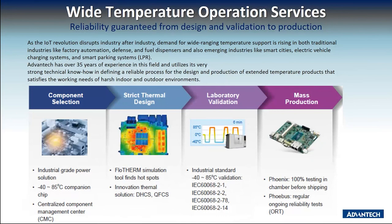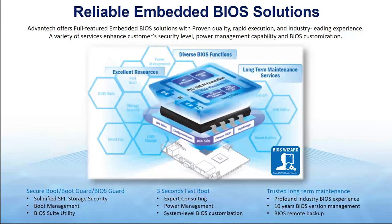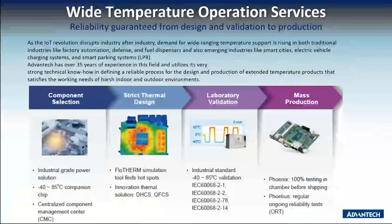This is to guarantee and assure better quality. For wide temperature operation, as you know, in the embedded industry sometimes you really put devices in areas that are either outdoor or maybe near a furnace or somewhere quite hot. So in terms of thermal, when it comes to wide temperature operation, let me elaborate in a more simplistic way.